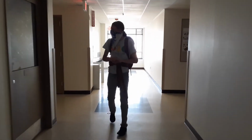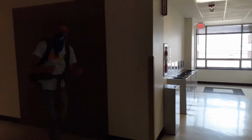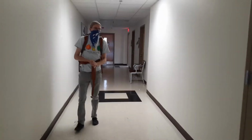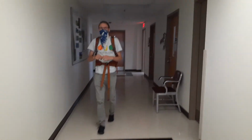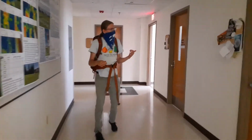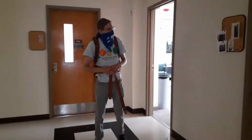So now we are going to walk down the corridor to one of the most important rooms, the break room. This is where a microwave, refrigerator and an assortment of teas are available at your disposal. It is also where the copier is. I think, again, it's the same as the FRB copiers.